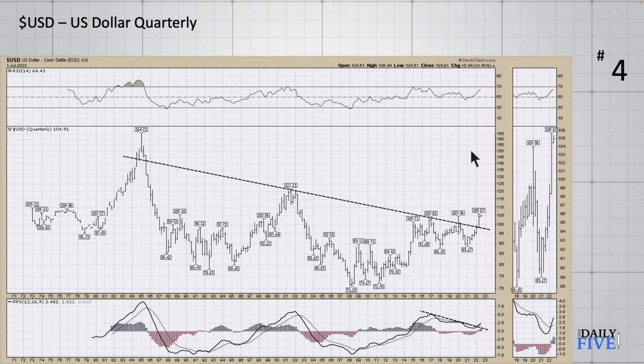This chart is a meaningful chart that I showed in my Daily 5 the last time in late May. And the point I'd like to make on this chart, this giant downtrend goes back to 1985. And briefly with the COVID surge, we kind of shot above it and then pulled back. But last month, we spent the whole month traveling above that line. And that was a concern for me when I identified this in May. And now here we sit up at this high level.